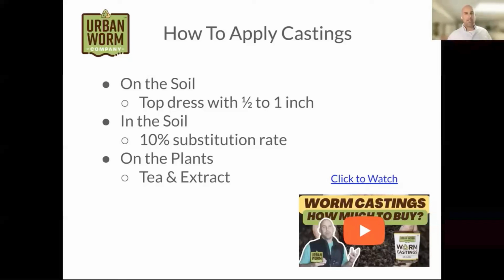That's a significant amount of worm casting, but it does give you a great benefit if you're doing top dressing. For side dressing, you might use a half cup of worm castings applied to the stem right around the root zone of the plant.